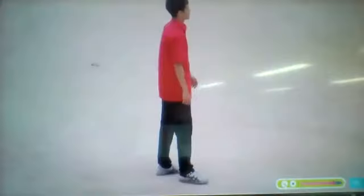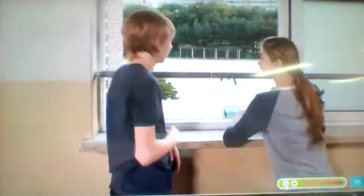What are you doing here? I'm looking for my friend Matthew. What does he look like? He is tall and thin with short black hair. Let me see. What is he wearing? He is wearing a red shirt. Is that him over there? Yes, that's him. Thanks for your help.